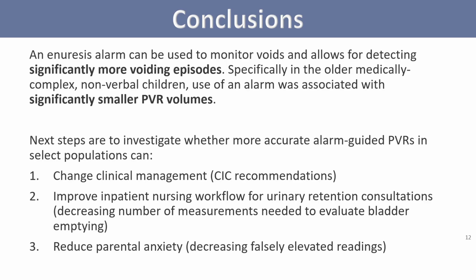Our next steps are to investigate whether more accurate alarm-guided PVRs in select populations can change clinical management, such as CIC recommendations, improve inpatient nursing workflow for urinary retention consultations by decreasing the number of measurements needed to evaluate bladder emptying, or potentially reduce parental anxiety by decreasing falsely elevated readings.